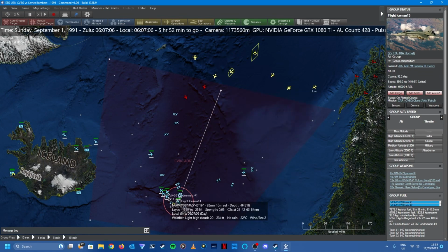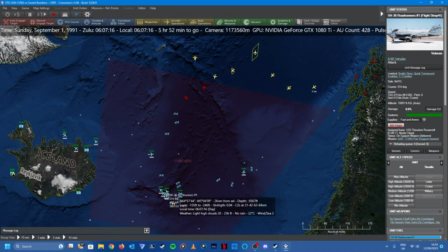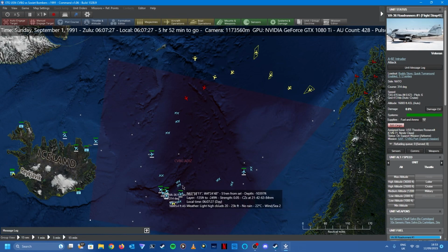We'll send more aircraft up to go investigate. Yes, here we are. We've got some A-6 Intruders. These are all armed with buddy refueling pods.